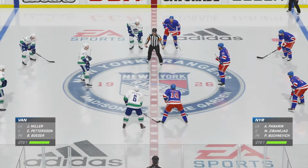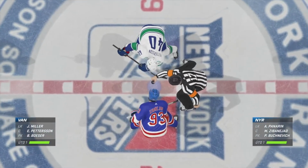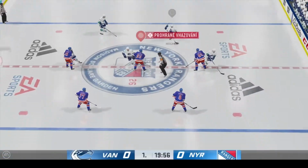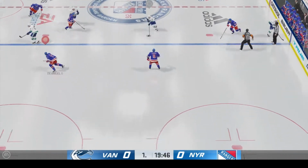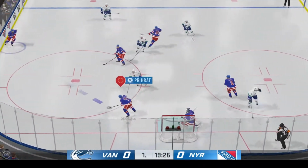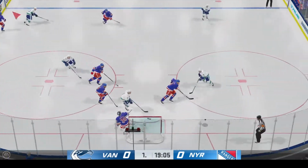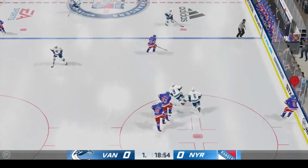A sight every hockey fan can appreciate. It's a clean sheet of ice, and we are about to get underway. The Canucks take possession here on the opening draw, and we are underway. Let one go, makes the save. Grabbed along the board by Besser. Oh, and another big stop!